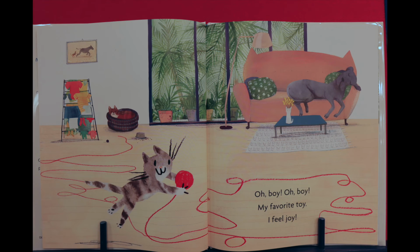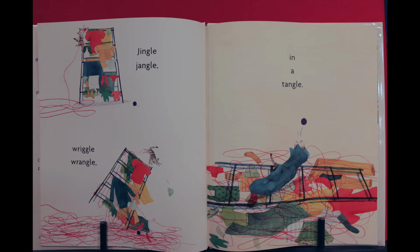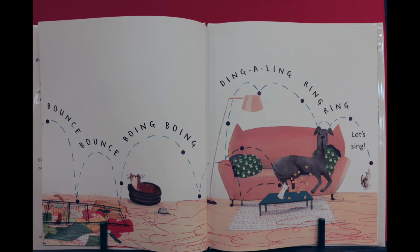Oh boy, oh boy, my favorite toy. I feel joy. Jingle jangle, wriggle raggle, in a tangle. Uh-oh, that yarn is getting all tangled up. Bounce, bounce, boing, boing, ding-a-ling, ring-a-ring. Let's sing.